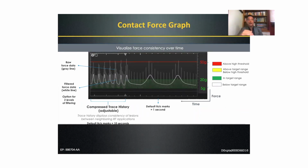I find it quite useful because I set myself some targets or limits as to what contact force I'm going to be using. In this case, it's between 5 and 20 grams, and it will display as green. At 50 grams or higher, it'll start flashing red. Anything between the upper limit of what you have set as your target and 50 grams will be yellow. So it's like a traffic light system: green when you are within your set range, yellow when you're above it but not quite at the 50 gram mark, and obviously anything above 50 grams starts flashing red.